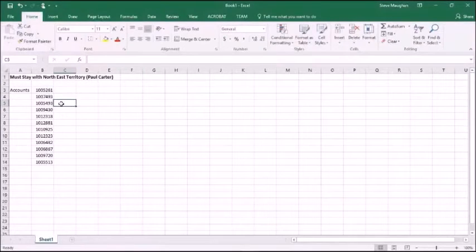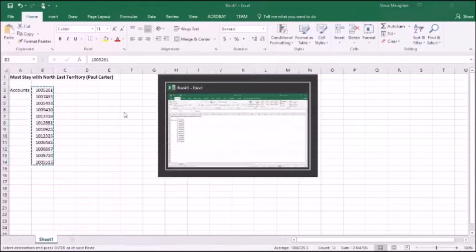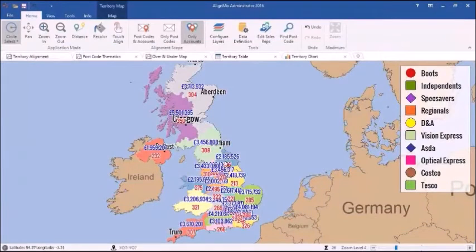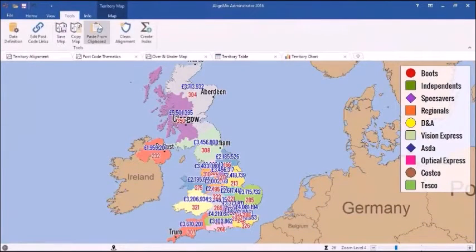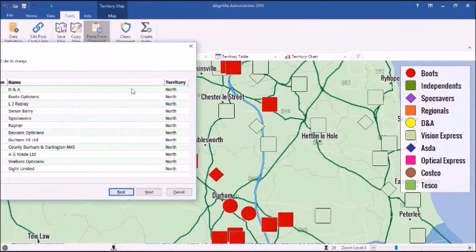So let's have a look at this desktop. I've been given a list of account IDs, and I've been told that they've got to stay with the Northeast Territory, which is Paul Carter. So I'm going to copy those IDs and go back to AlignMix. I'm going to paste from clipboard. As soon as I do that, it looks them up, and this would work with postcodes and account IDs. I can inspect them and see where they are. They're all up in the Northeast.